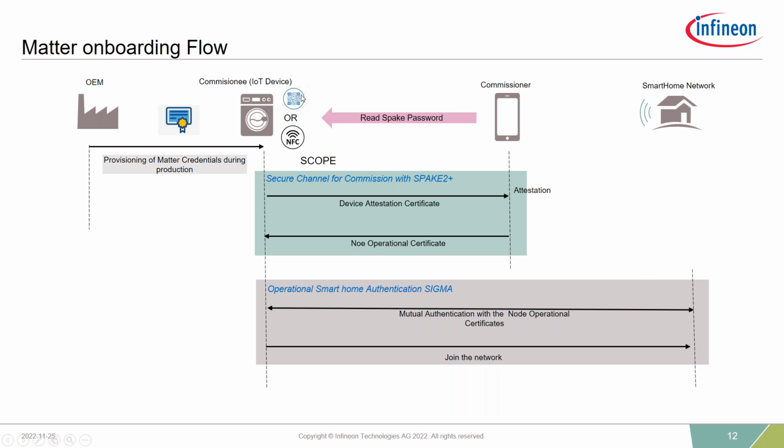Then there is also, as shown in the picture before, a kind of secure channel protocol between the commissioner and the IoT device. It's a password authenticated key agreement scheme, right? That works in a way that the commissioner has to read a so-called SPAKE password. This is a 27-bit long password. This is stored either on a QR code or an NFC tag, right? And of course, a Java Card Secure Element is very often able to also provide this NFC interface, right? The standard defines an NFC Forum tag. And we can also provide this NFC functionality to the OEM, so the mobile phone can simply by an NFC tap read out this 27-bit password. The password is then used to initiate the secure channel between the commissioner and the IoT device.